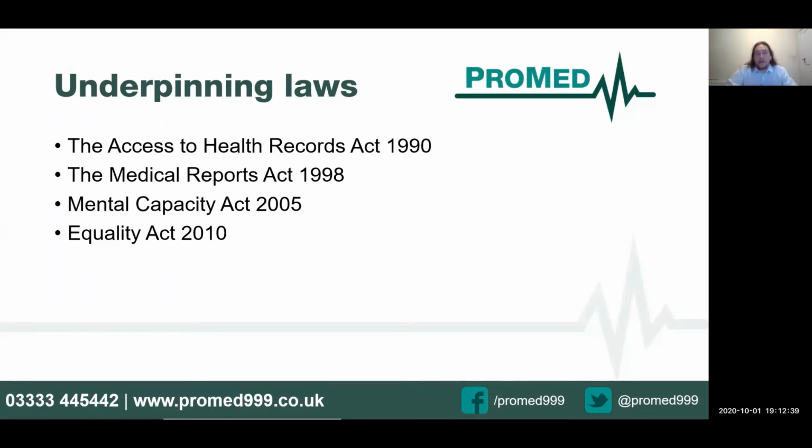Maybe that they are visually impaired and need high contrast. It may be that they need it to be provided in large print or in Braille. It may be that they find reading things difficult on paper and they would prefer an electronic copy that they can use with their own assistive technology. And there are reasonable adjustments that we could make to allow somebody to access their own records.